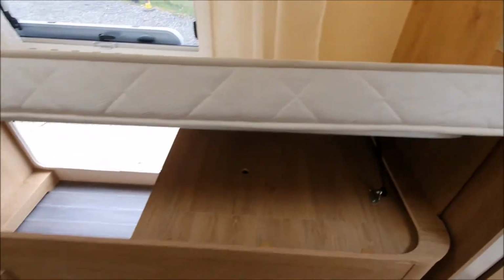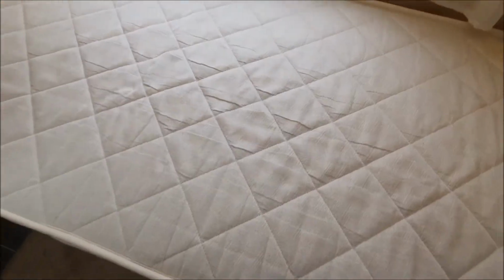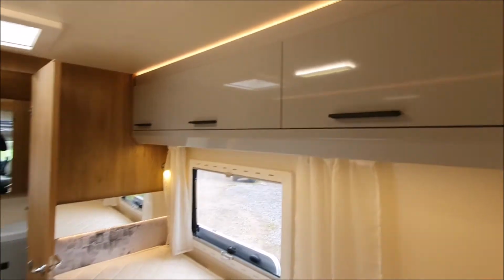On this side you've got the bunk which sits above the boiler. Boiler lives here, and there's also a drawer down the very bottom. That's the condition of the bed on that side. 3 overheads also.